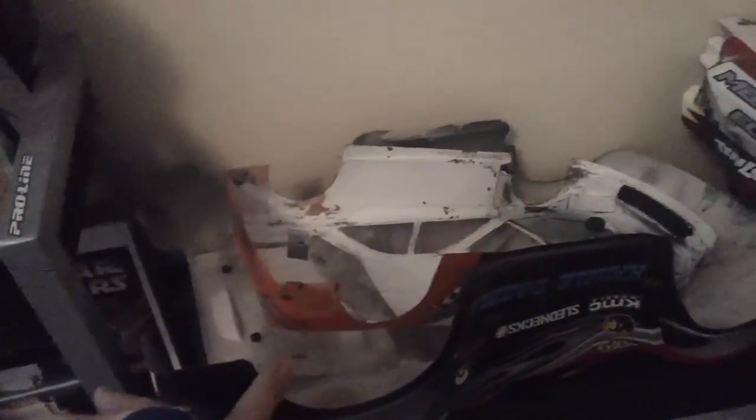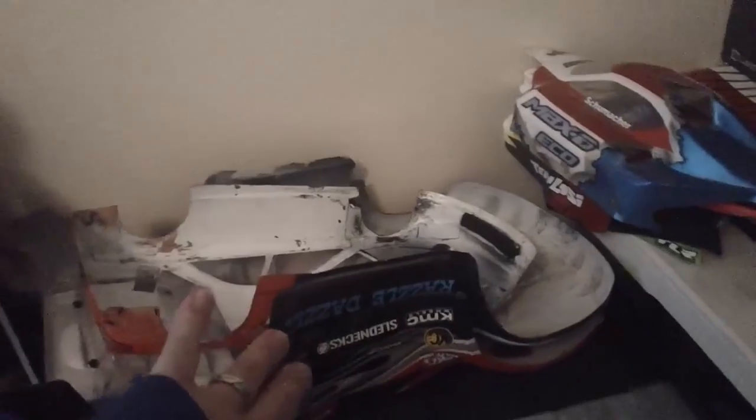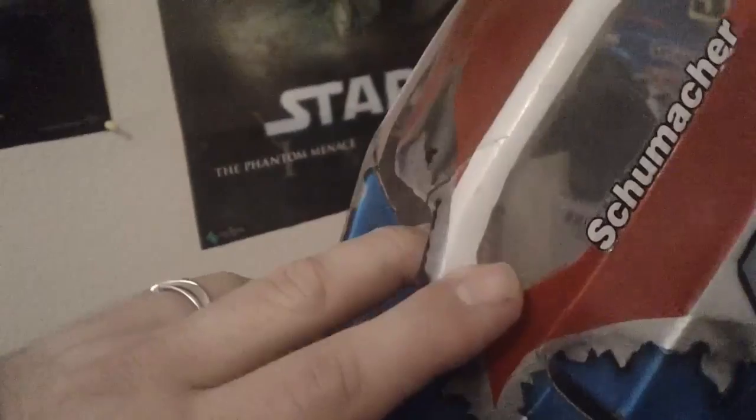I don't use these anymore. The two bottom ones are XXX low C short course bodies. That's a touring car body. The Mugen MBX6 Eco body, I actually had a friend paint this one, and I really like the way it turned out. It looks really good. Except for not anymore, because I really hammered on this thing, and I raced it. I think I used this body for like a year and a half, or quite a while, so that one's seen quite a bit.